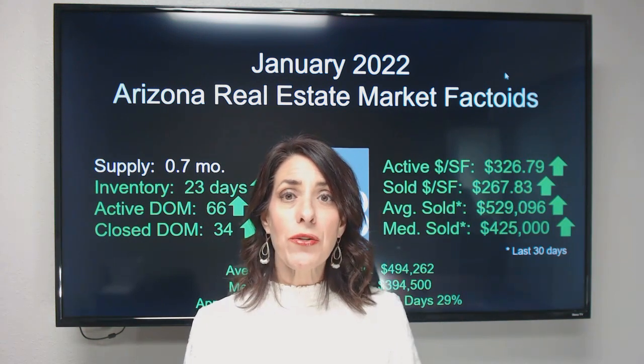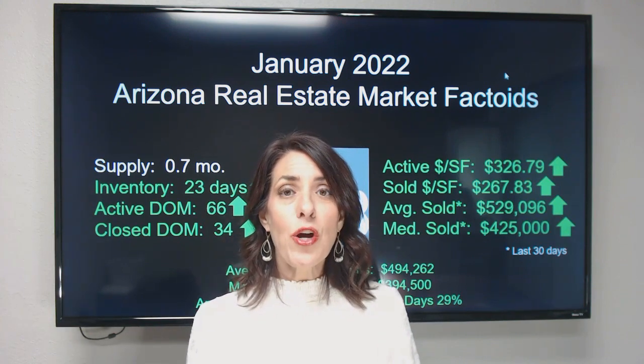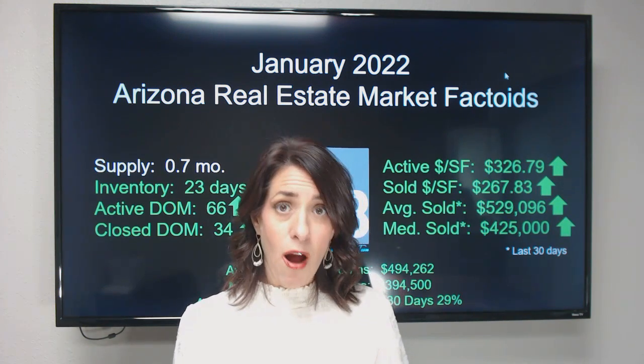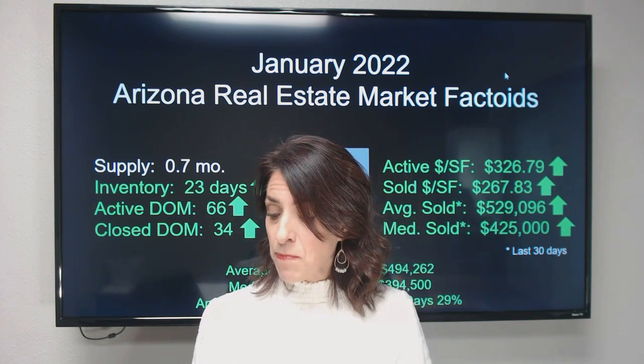So if you were to even get into a challenge where you lost your job and you could no longer afford your home, you still have equity in your home and you can most likely sell it for a profit rather than foreclose on it or short sale it.